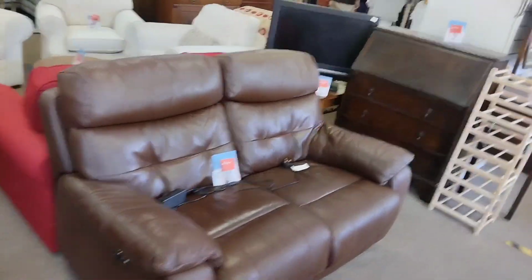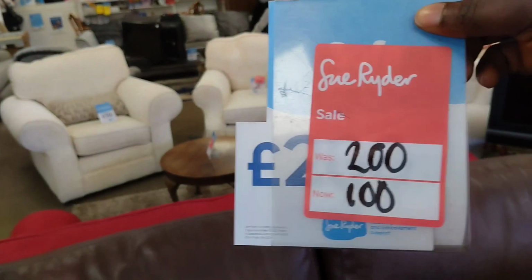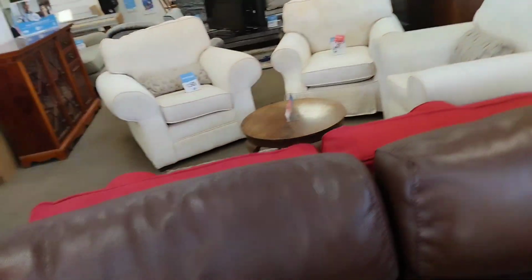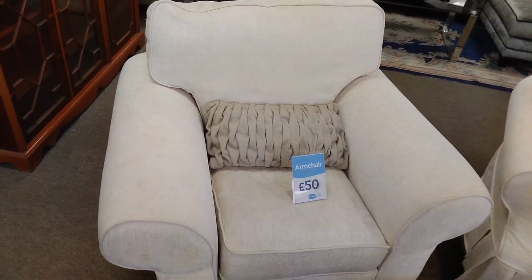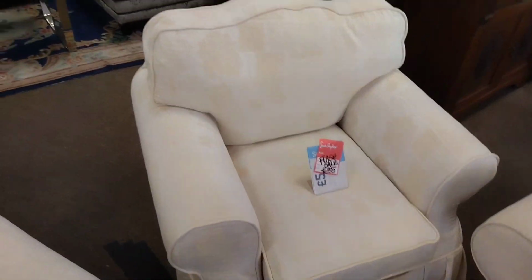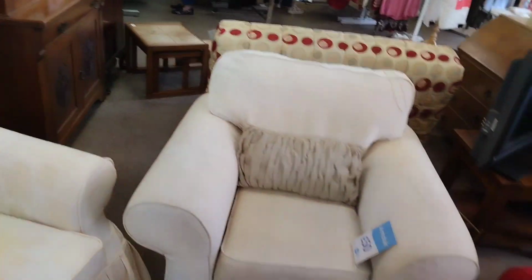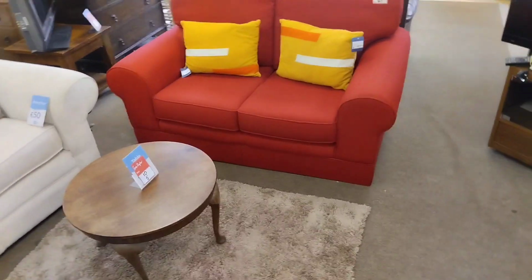This one was initially £200, £100 now. So this one £50. Flash sale £35 instead of £50. So this one £50. Most of this.